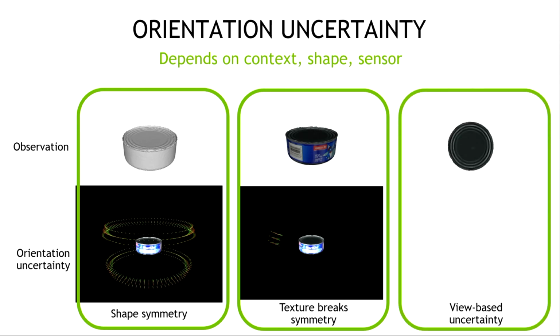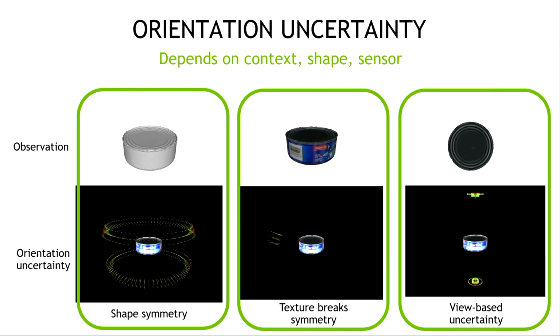But it also depends on the view, right? If you see the object from the top, you don't know if it's top or bottom. So that also introduces uncertainty. If you manually specify all these ways of handling symmetry, that's not feasible, right? So how can we deal with this symmetry?